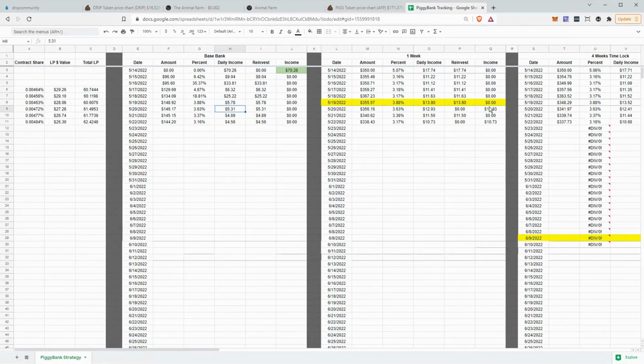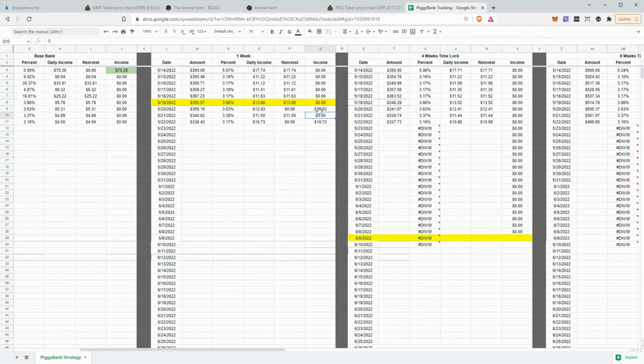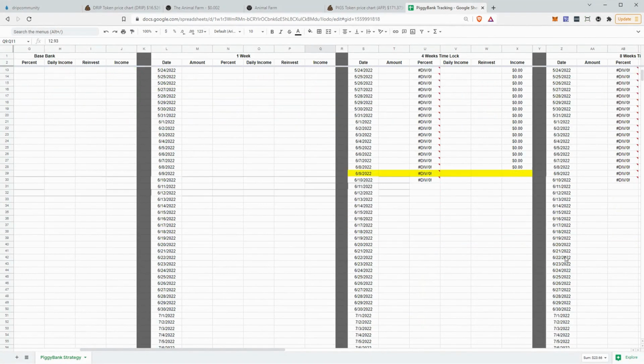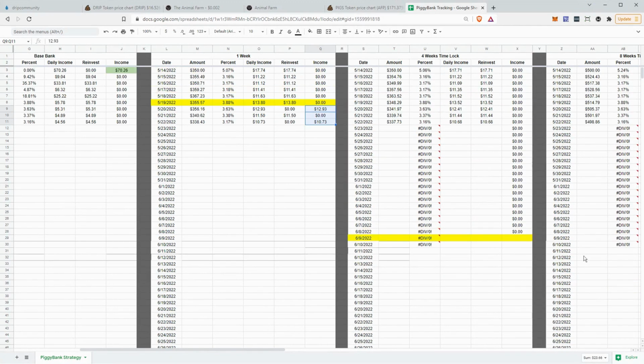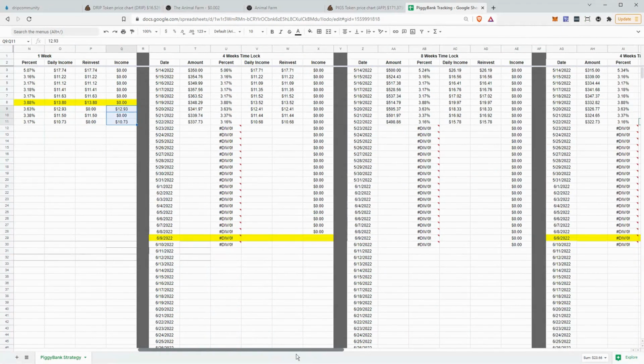And then on my 1 week, within the last couple of days, I've started my plan of alternating days of harvesting and compounding. So you can see that I've accumulated $23 or so of LP, and that's just sitting in my wallet until I get down to this range, and actually down to the 8-week range, where I'll be making another 8-week bank. So I'm going to start accumulating all this money, and hopefully it'll be enough to make another bank that should be a larger start volume.